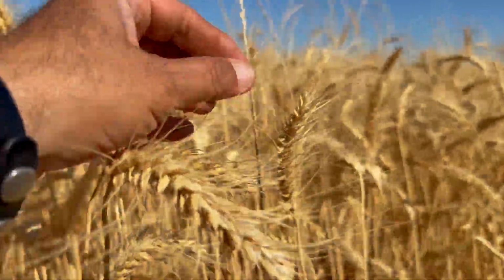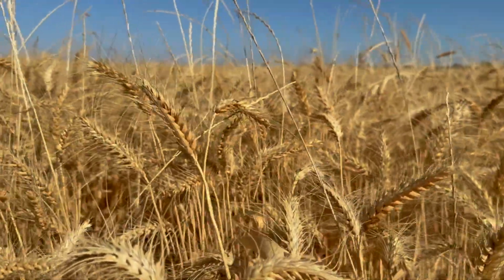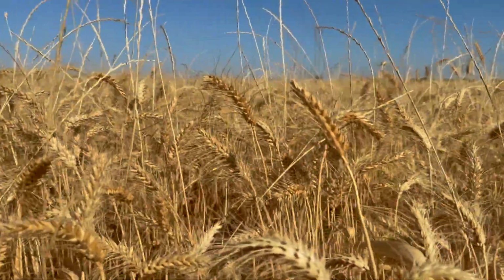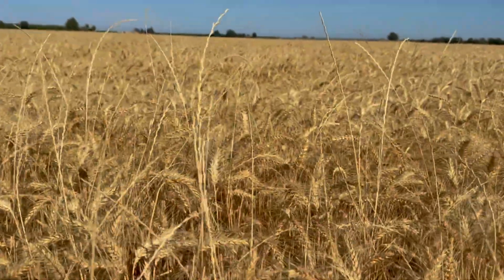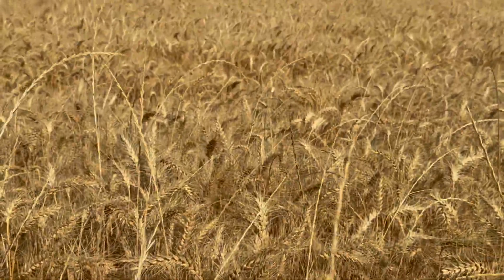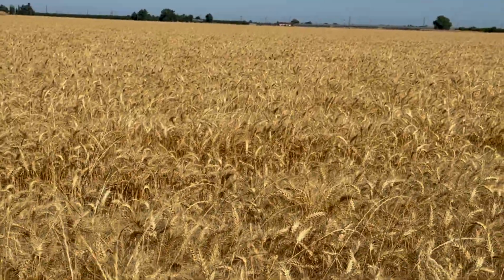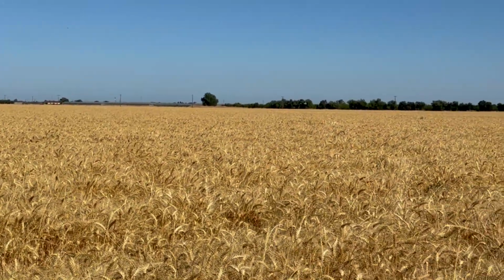I saw them harvesting the wheat the other day, and that got my attention. Look at this. They're just, every day there's something super interesting and attention grabbing happening around here. This gorgeous wheat just goes on forever.